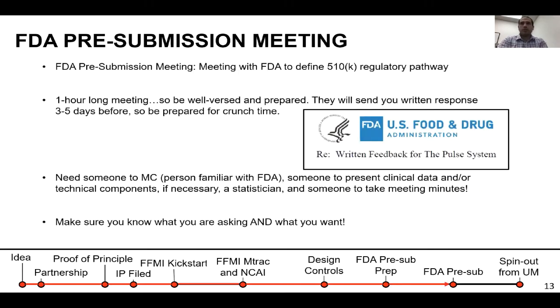So that brings us to the meeting. The pre-sub meeting is the meeting with the FDA, which allows you to ask questions to the FDA based on their written feedback. About 3 to 5 days before your intended meeting, they send you maybe a 20-page document that outlines their views on each of your testing plans. Given that it's 5 days before, and you're going to present in 5 days, you're going to be under the gun.